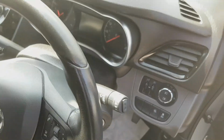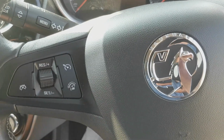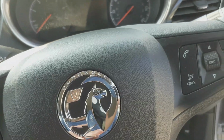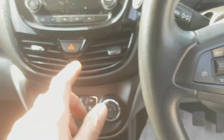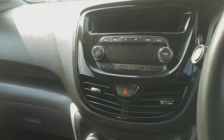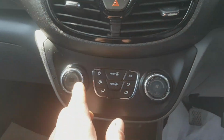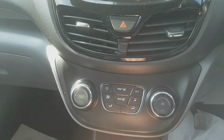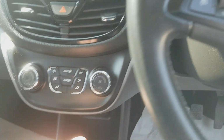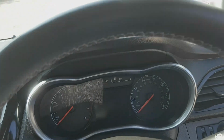So as I said, this is a much higher spec little Viva than a lot of them out there. So we've got the half leather, cruise control, Bluetooth on your mobile phone. You have a CD radio with auxiliary input, and a USB input down here. So fully spec'd up. All the buttons are in perfect order. There's no marking or wear to any of the buttons, or the steering wheel. The steering wheel is also leather trimmed, and that's in perfect order.